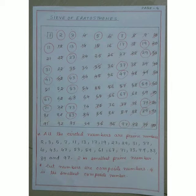60, 63, 66, 69, 72, 75, 78, 81, 84, 87, 90, 93, 96, 99.